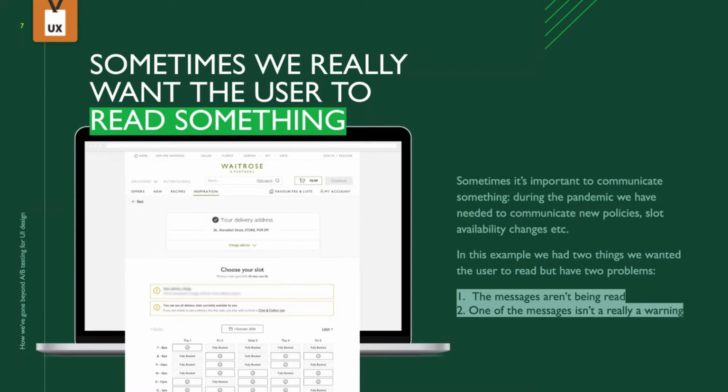And at this point, we had 2 things we wanted the user to read, and we've seen 2 issues. They are: the messages aren't being read, which you saw in the video, and one of the messages isn't really a warning. Unfortunately, we can't show you what the top message is because the information within that hasn't gone live yet. So yeah, sorry about that.